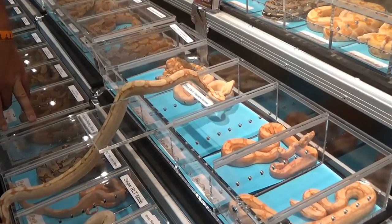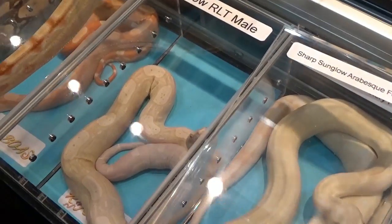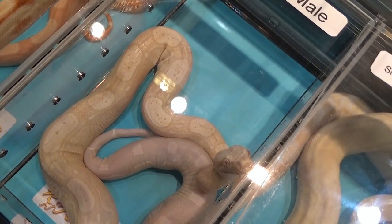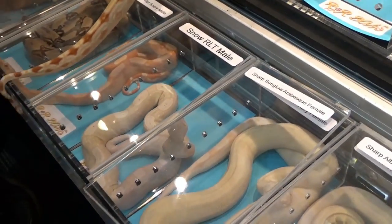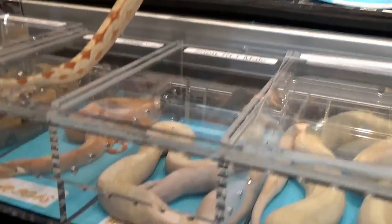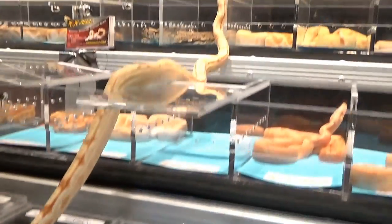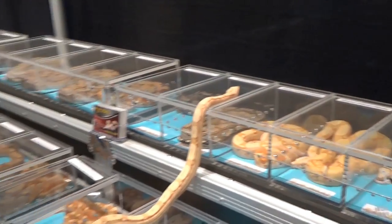Now, this is a snow Roswell Laddertail, which means it has the anerythristic gene. It's got the albino gene, and it's also got the Roswell Laddertail. That has to be one of the very few out there. There's only, again, a handful of those out there. We hope to use it to start making snow and moonglow super Roswells. That will be awesome. It's getting to the point where we're starting to get a lot of genes crammed into one animal. So now R&R Boas is in New Jersey, correct?